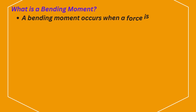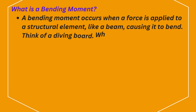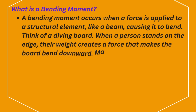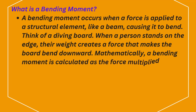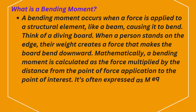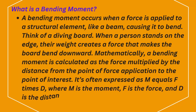A bending moment occurs when a force is applied to a structural element, like a beam, causing it to bend. Think of a diving board. When a person stands on the edge, their weight creates a force that makes the board bend downward. Mathematically, a bending moment is calculated as the force multiplied by the distance from the point of force application to the point of interest. It's often expressed as M = F × d, where M is the moment, F is the force, and d is the distance.